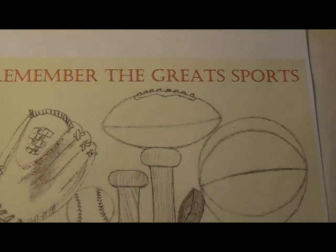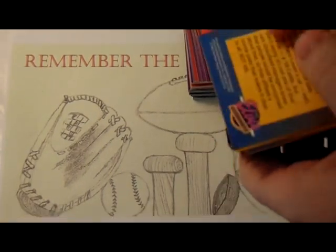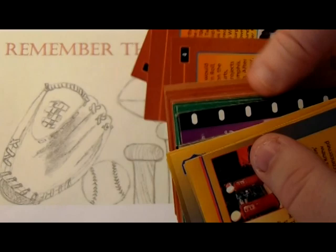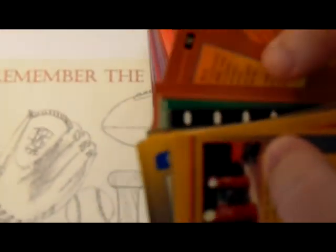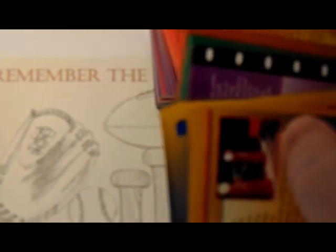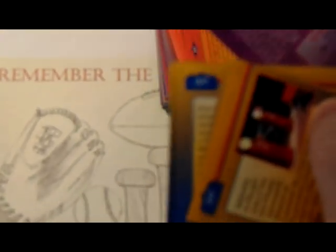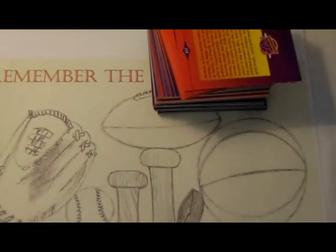And I'm just going to lay this down here. As you can see, the first card is card 2. Or, well, there's card 1 there. 1, 2, 4. So obviously it's not complete. 5 to 12. 13. They're just out of order. They're not all here. And at first I thought, well, maybe they're just mixed up.